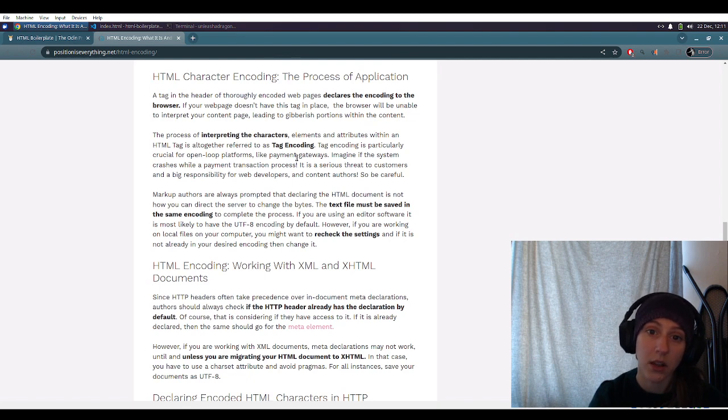HTML character encoding, the process of application. A tag in the header of thoroughly encoded web pages declares the encoding to the browser. If your web page doesn't have this tag in place, the browser will be unable to interpret your content page, leading to gibberish portions within the content. I think we've all seen this in older websites. The process of interpreting the characters, elements, and attributes within an HTML tag is altogether referred to as tag encoding. Tag encoding is particularly crucial for open-loop platforms like payment gateways.